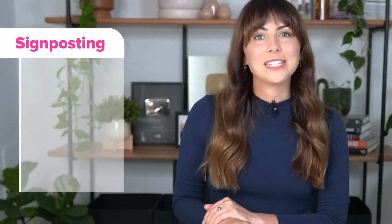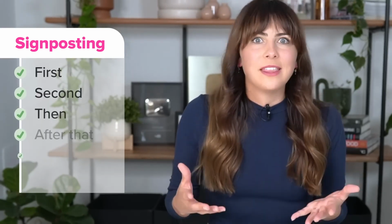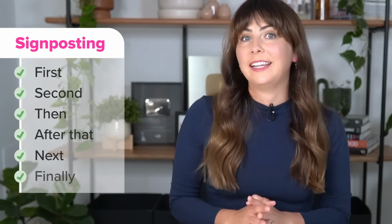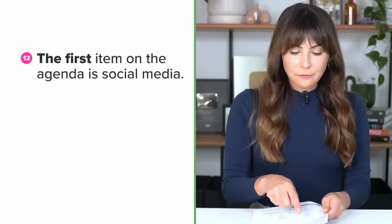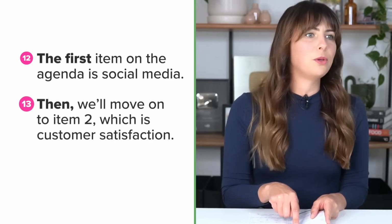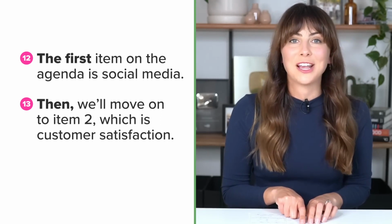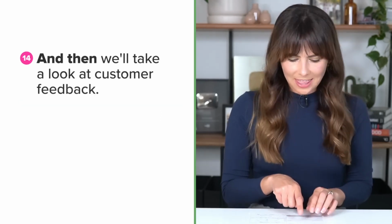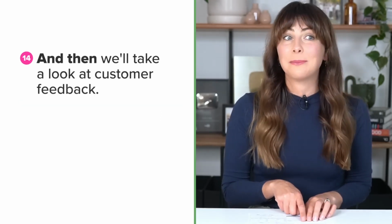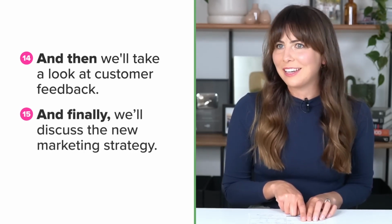Discourse markers and signposting language really comes in handy here. Words like first, second, then, after that, next, and finally. Something like this. The first item on the agenda is social media, and then we'll move on to item number 2, which is customer satisfaction. And then we'll take a look at customer feedback. And finally, we'll discuss the new marketing strategy.